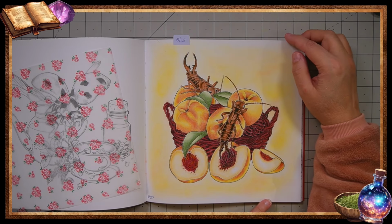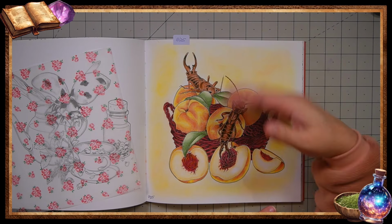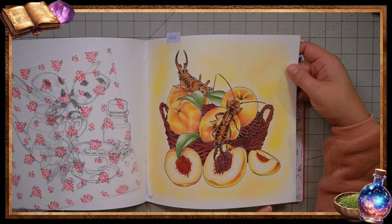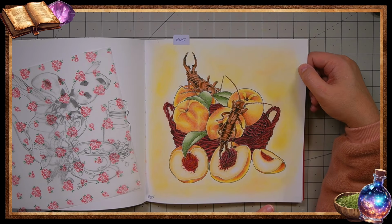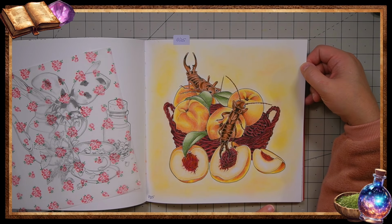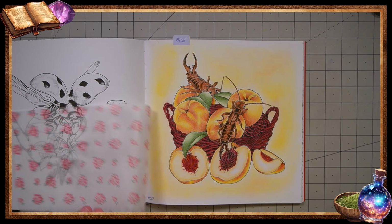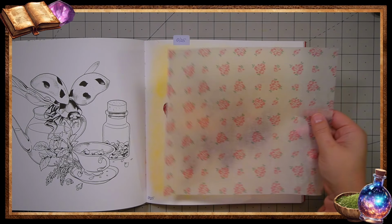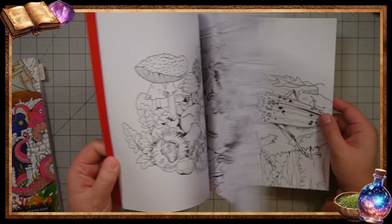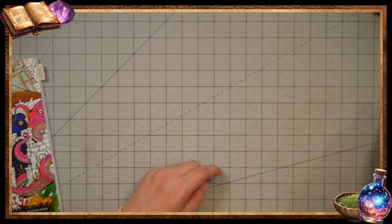It's so simple, but the color scheme, the image is really appealing to me. I had so much fun with this. My peaches, I'm so proud of my peaches. So I love this page. This is for now one of my favorites. It's not that old. It's from August this year. Great book. Love this book. If you like bugs, it's such a stunning book. So it is in French, but that's okay.